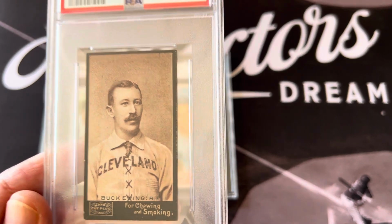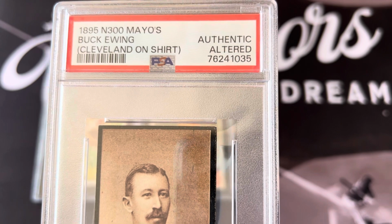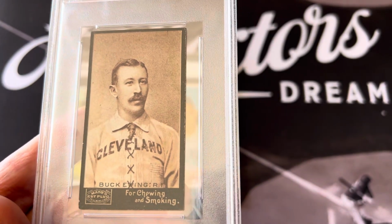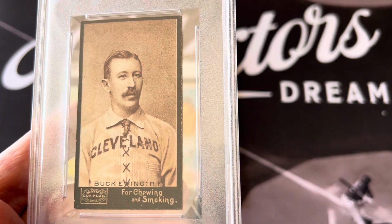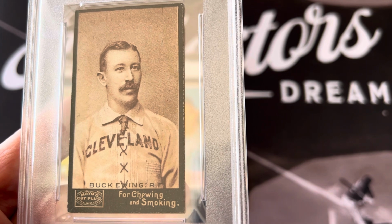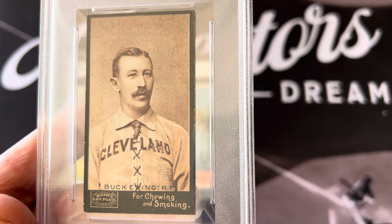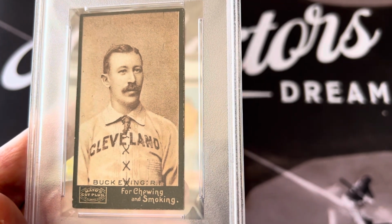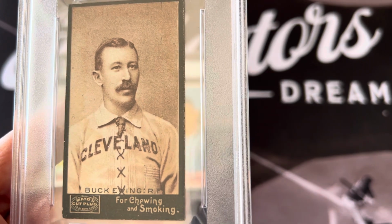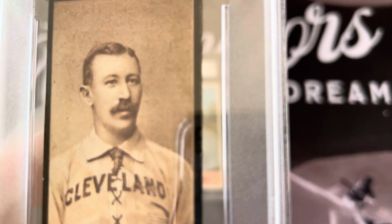So Buck Ewing, and this is an 1895 Mayo Cut Plug. Buck Ewing was one of the top catchers, and back in the 1800s he was the best catcher of that era, in my opinion. This is my most recent pickup. I showed this when I picked it up, but I just can't stop looking at that card from 1895 and that picture. It's an actual photo of Buck Ewing.